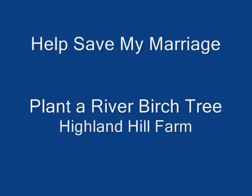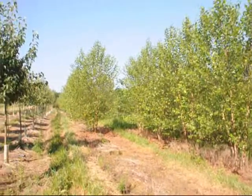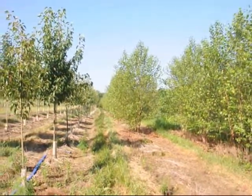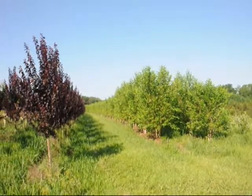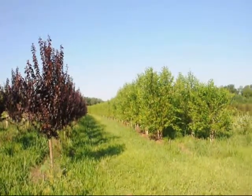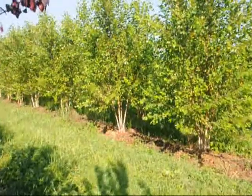Please help save my marriage or plant a river birch tree. I have a bad habit. I plant thousands and thousands of trees, and sometimes I pick a tree that I really like, these river birch trees here. These are heritage river birch trees, and I've planted row after row of river birches. I have the straight species, I have the Dura-Heat, I have the heritage. I went overboard. Okay, I admit it.